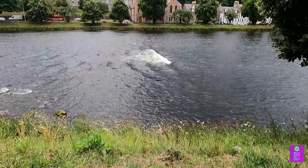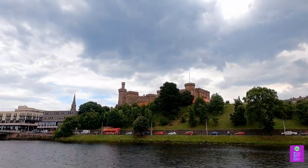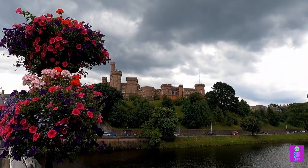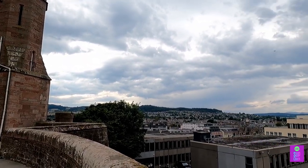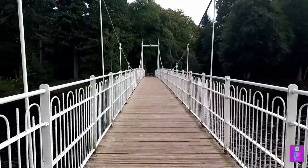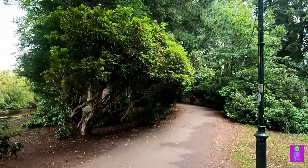We headed up to Inverness for a look around, as we'd never really spent much time up there. Recently I heard of this beautiful parkland that spans some of the islands and the banks of the River Ness. Even though the water is flowing too fast for paddling and it's too shallow and rocky, it's still worth checking out.